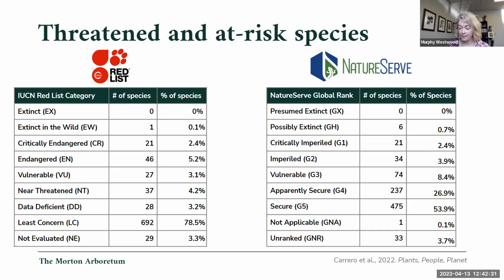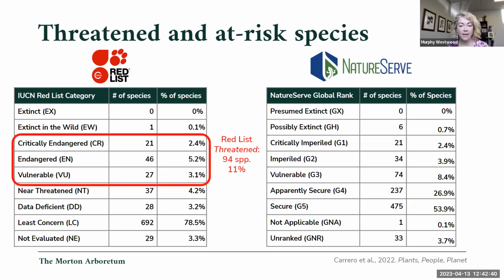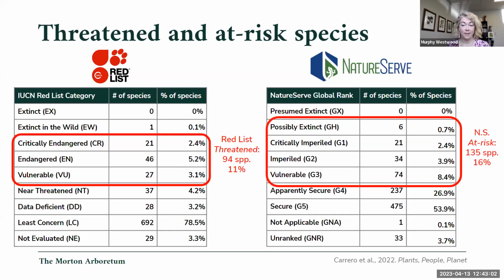So where do our trees fall in these different categories? On the Red List, I have boxed those three categories that together constitute what we would deem a threatened species: vulnerable, endangered, and critically endangered. There are 94 species on the Red List that are threatened, and that equates to 11% of those 881 species. For the NatureServe methodology, instead of using the term threatened, they use the term at risk for their aggregation of the four categories deemed to be most at risk of extinction. We found 135 of our 881 species were considered at risk, and that's 16% of the total.